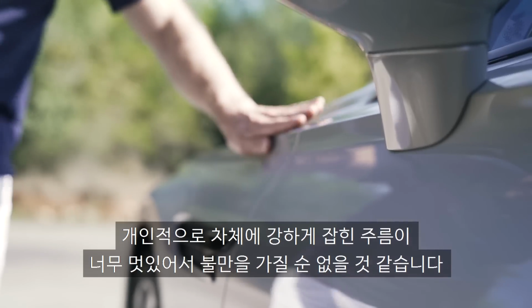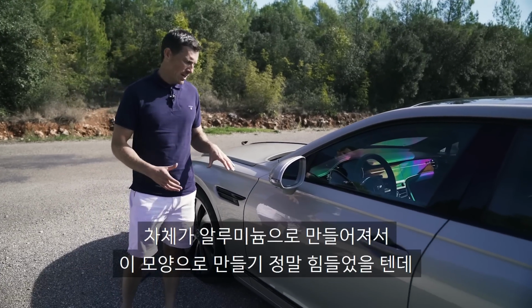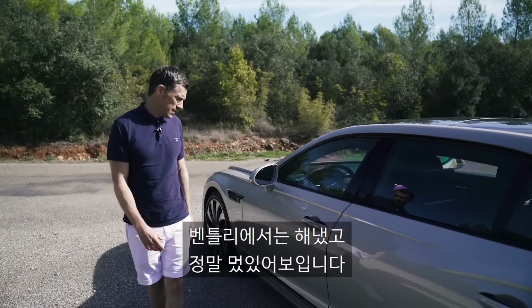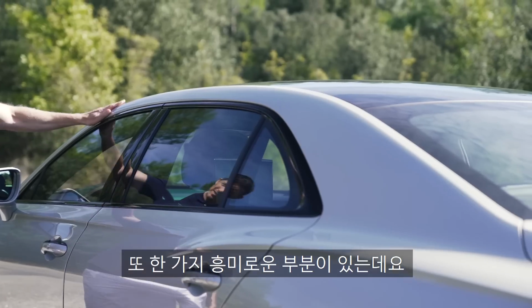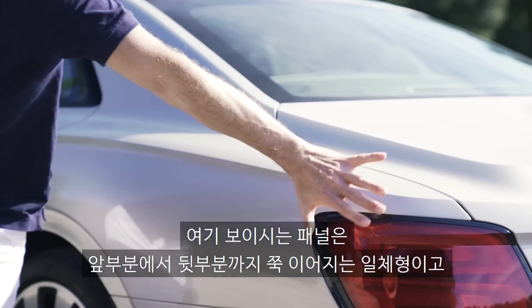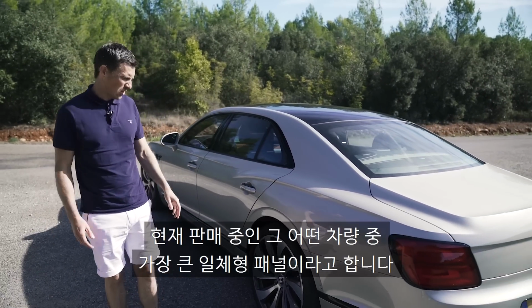I can't criticise these strong creases in the bodywork though, they're amazing. So the car is actually made out of aluminium. It's really hard to press them into this shape, but they've somehow managed to do it and it does look cool. Also, what's interesting is this panel that runs from here all the way down the back part of the car is just one piece, and it's the biggest single piece of panel fitted to any car currently on sale.